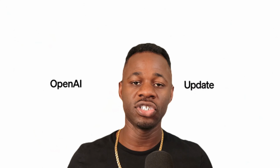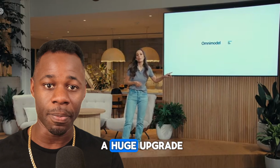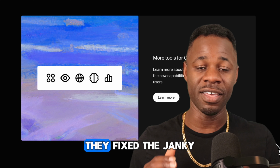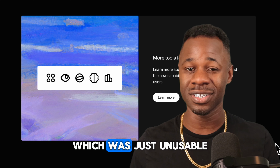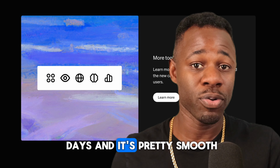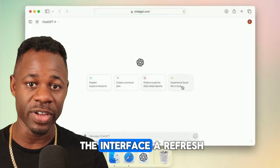OpenAI just released GPT-4o, not 4.0, 4o like the letter O. It's a little bit confusing, and it seems like a huge upgrade. They improved the model, so it's way faster with responses than ChatGPT 4. They fixed the janky web browsing, which was just unusable. I've been using the new web browsing for the last couple of days, and it's pretty smooth. And they even gave the interface a refresh.